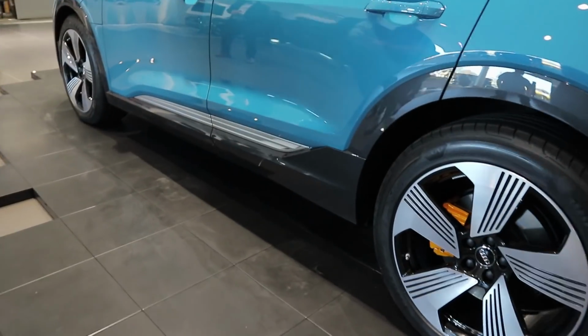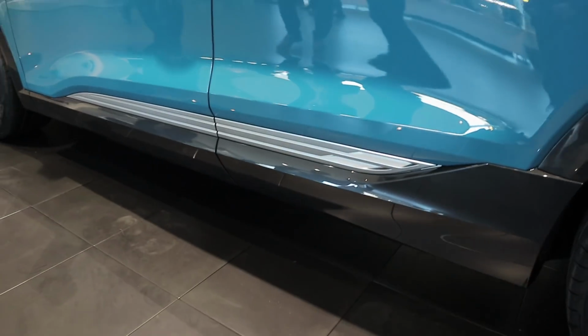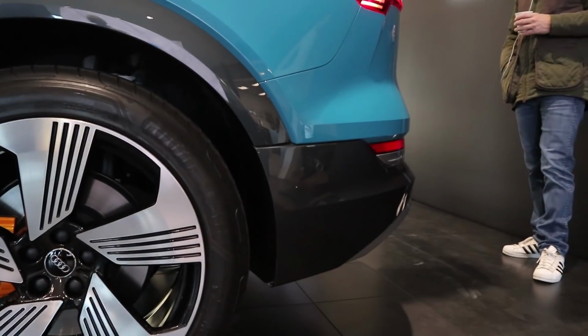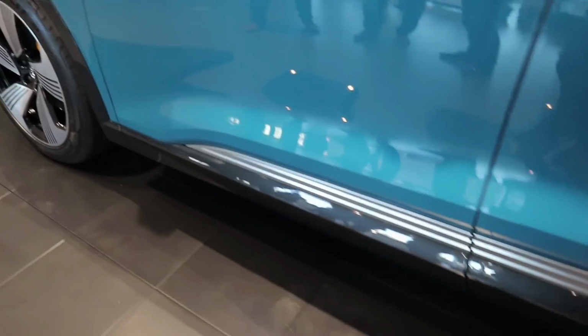You can also see this really cool detailing here on the lower part of the door, looking like chrome. That is actually plastic. And then you have this black plastic cladding on the lower parts of the bumpers and also around the wheel fenders and on the lower parts of the doors. Let's see if we can take a step inside.